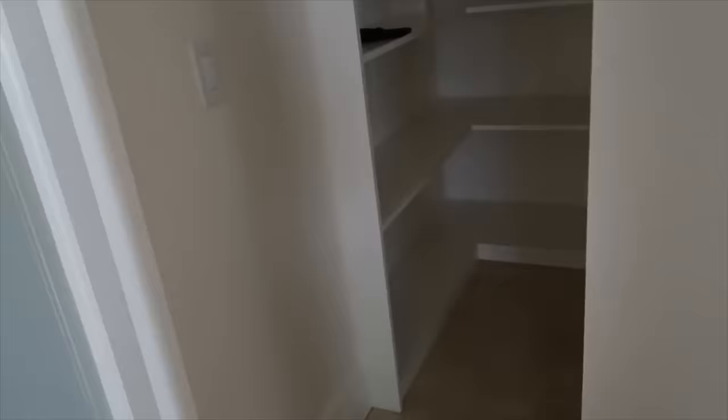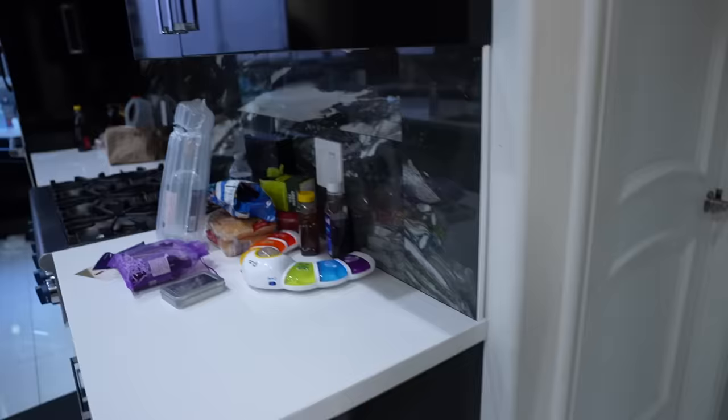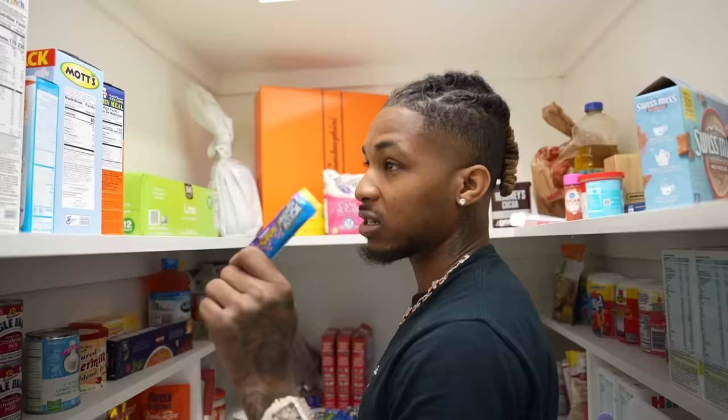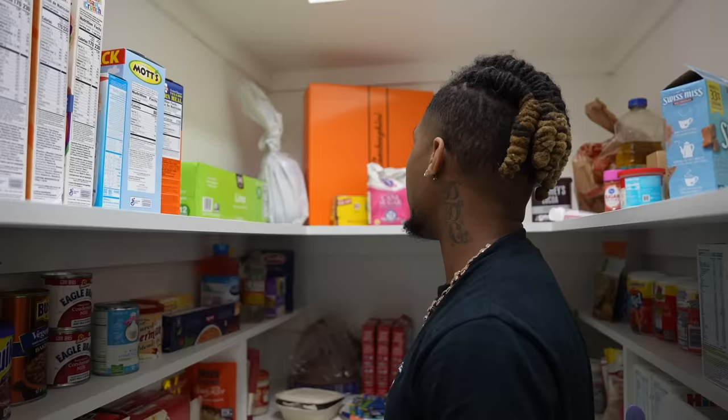Jolly Ranchers, like, I couldn't imagine eating a Jolly Rancher in 2024. Right. This is why you don't get no playtime now. You don't even play with that. Stupid toy. But this Jolly Rancher, that's, like, completely childish to me, like, grow up. I don't know why I have any of this. I don't know why I have 5 boxes of Cinnamon Toast Crunch. Makes zero sense. Lime sparkling water.